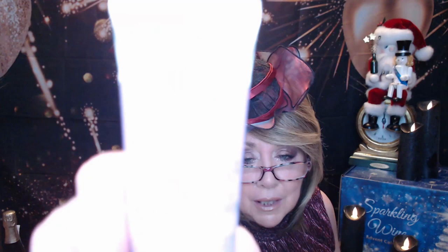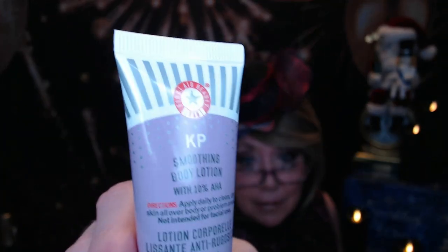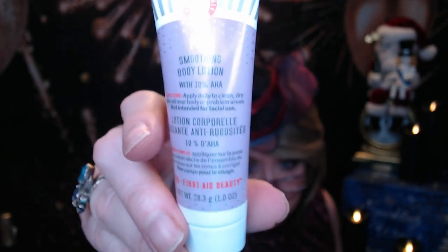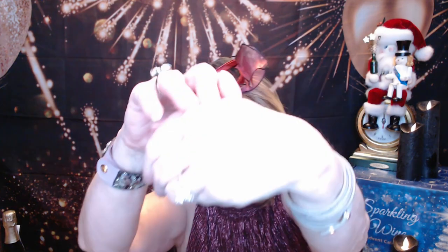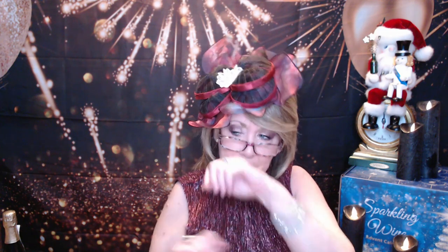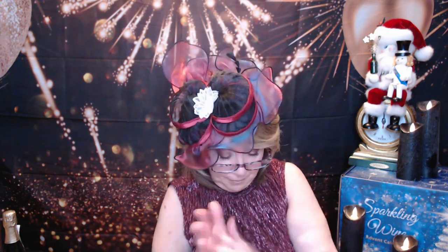Next, we have this KP soothing lotion. So it is a smoothing body lotion with 10% AHA. We'll see if it has a safety seal. It might be, if the whole thing is in plastic. Okay, I got it. I was like, holy mackerel, I'm getting weak. Just want to see what it's like. So it's a nice thick lotion here. Don't really smell anything. So that's okay, but it feels nice.